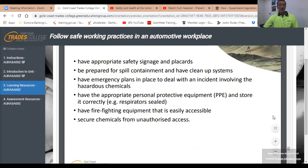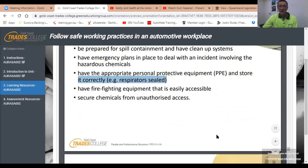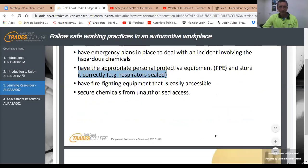We should have appropriate safety signage and placards around those storage systems. Be prepared for any spill containment and have cleanup systems as well. We should have emergency plans in place to deal with an incident involving chemicals. We need to have the appropriate PPE and store it correctly. For example, respirators should be sealed. We need to have firefighting equipment that's easily accessible, and we need to secure chemicals from unauthorized access.